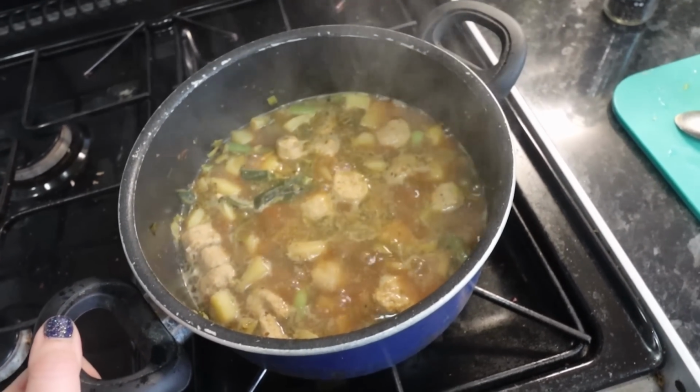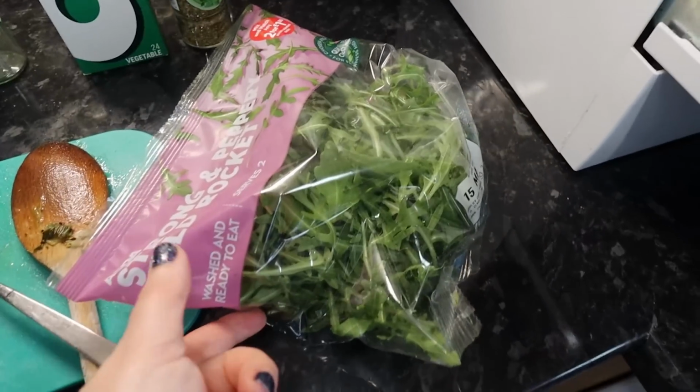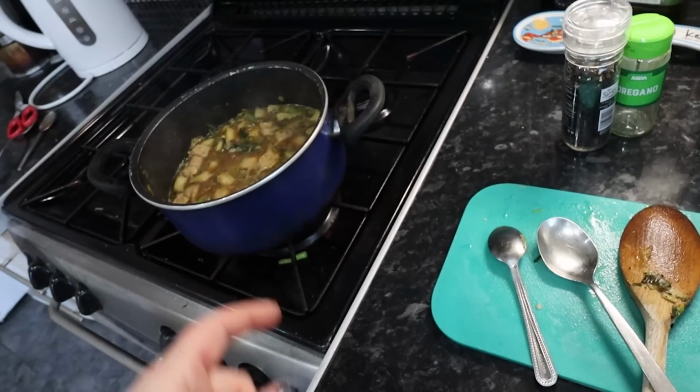I'm not even sure what to call this meal. But anyway, that's nearly ready. The beans are a little bit crunchy still. I'm going to add some rocket to it. This was reduced as well. See, this is my reduced to clear stew mostly.